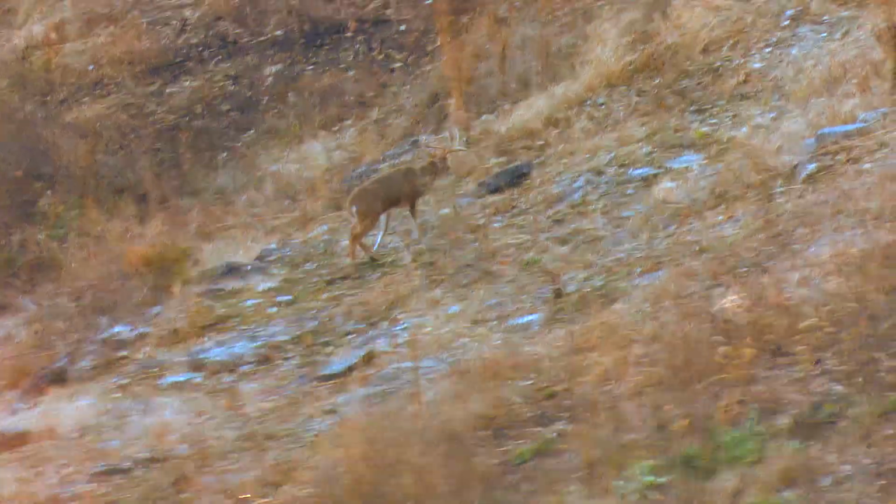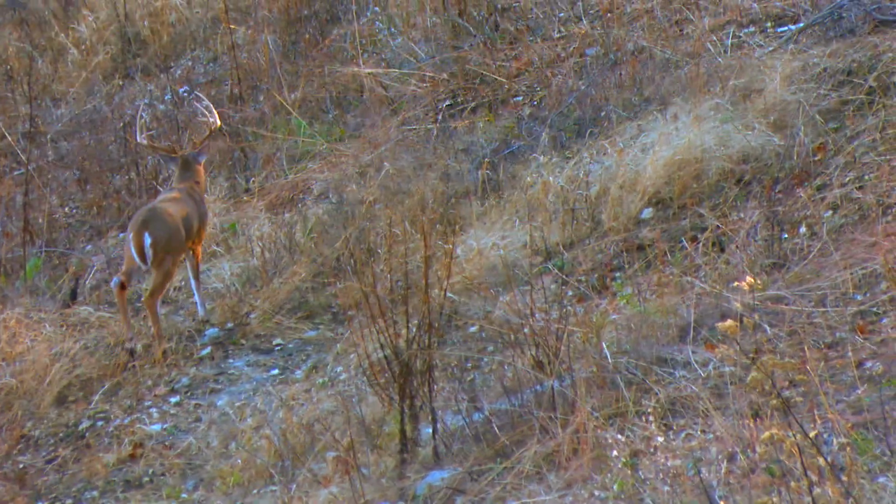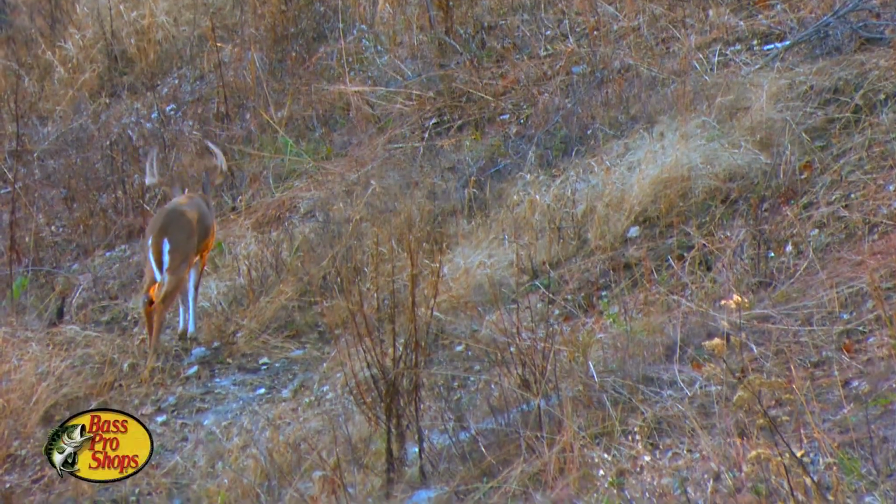Matt was struggling to find the buck in the viewfinder due to the shadows and how well deer blend in with this type of background. But once he did, he quickly recognized the deer as a buck we named Butterbean.